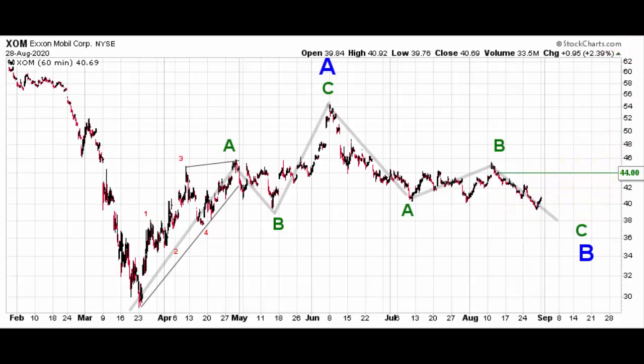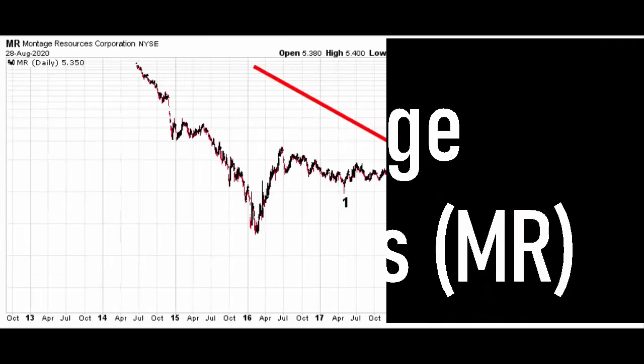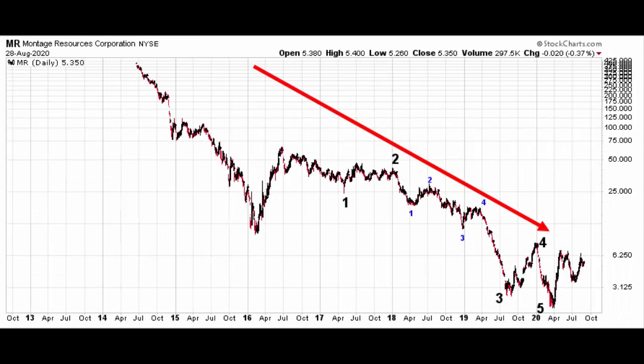Now let us move on to MR, which is Montage Resources Corporation. The first time I took a look at this stock right here, this chart right here that shows all of its data back to 2014, I thought this was going to be my least favorite stock of the three, just because the trend has obviously been down, right?